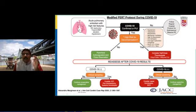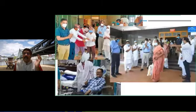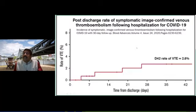Now the interesting portion is that it has become a big fanfare in India. When patients get discharged, everybody celebrates. Now what about DVT and thrombosis post-discharge? The actual incidence at day 42 is very, very low, only 2.6%. So how do you identify this 2.6% who are going to develop deep vein thrombosis?